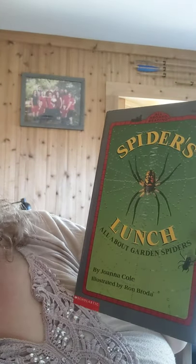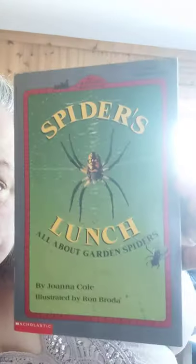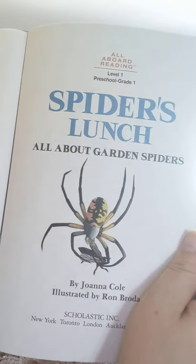I'm gonna read a book today called Spider's Lunch, All About Garden Spiders by Joanna Cole. And that's the first page. Do the spiders appear because it's October? Halloween. Spiders are often decorations this time of the year.